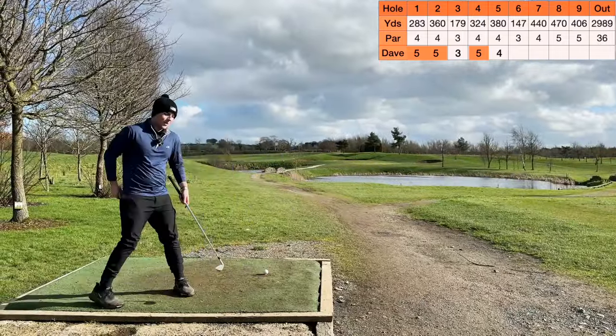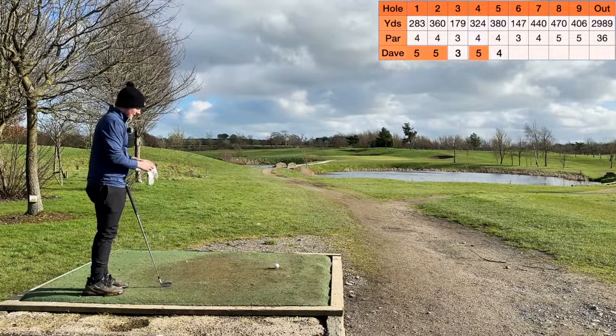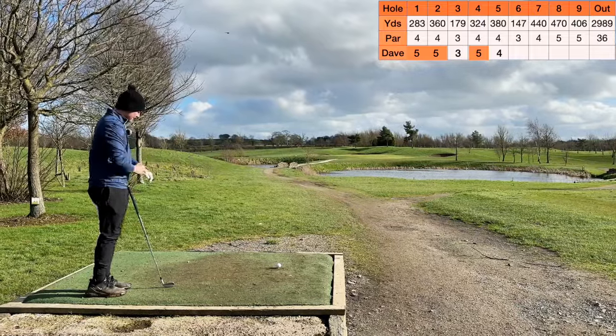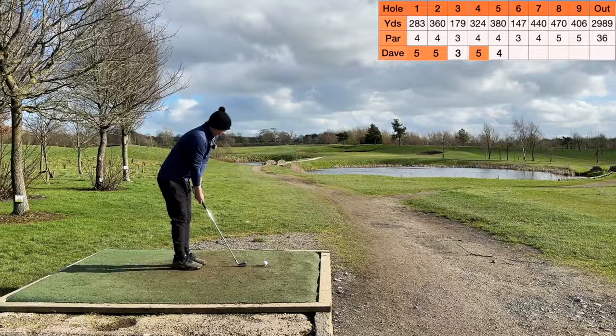Hole six, this is the par three over the water, as I was saying at the start. Very lovely, interesting hole. I've got an 8-iron in hand, just because of the wind, and I am scared of the water too. 8-iron in hand, hopefully I get one on the green here.